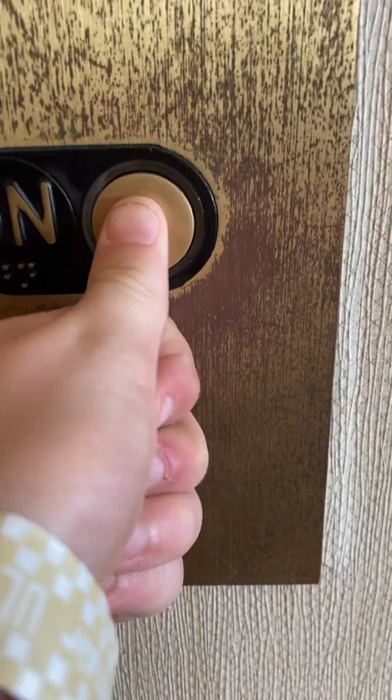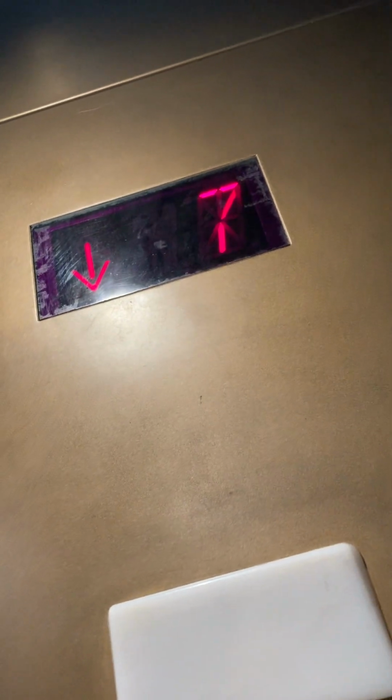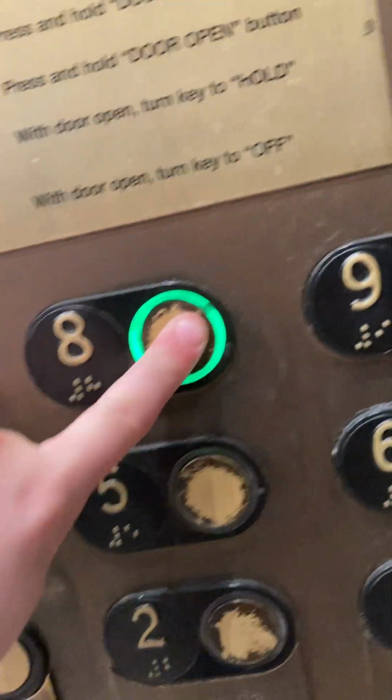Now let's go back down on the main elevators. Sure, let's get right on the main elevators. Right here. Now we'll go back down. Okay, let's send this up to 8. Get the other elevator, the other main elevator. Watch this closely.